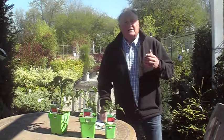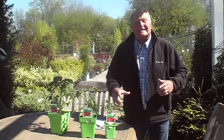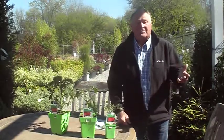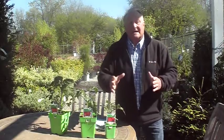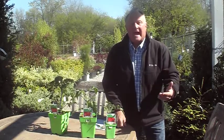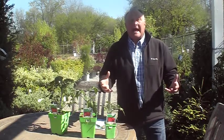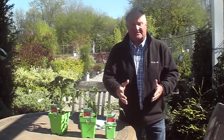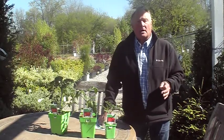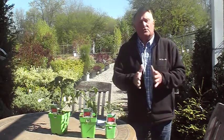Well, determinate tomatoes are those tomatoes that you can plant in containers, or you don't have to plant them in containers. You can plant them in the ground or in raised beds, whatever. But the point is, they get to a determined size, normally around 3.5 to 4 foot. They set their fruit all at the same time and produce their fruit all at the same time, and then they're done. A good example of a determinate tomato would be a Marglobe, okay? And you can plant them in containers and they do great.